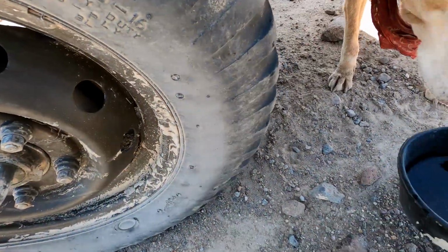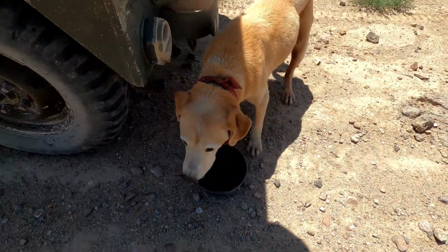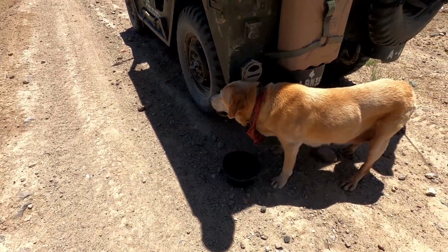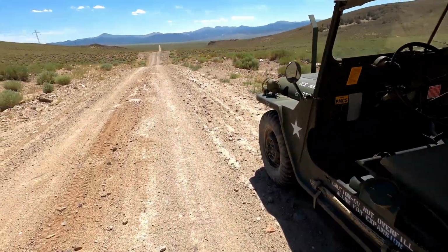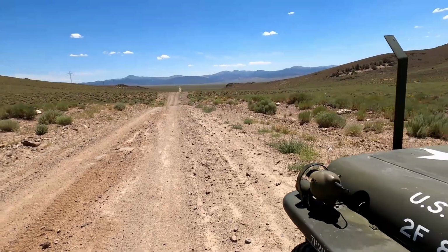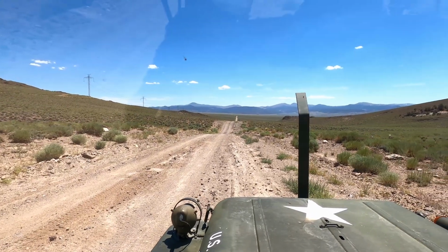Come on, buddy. Now we had to stop to get old PFC Butters some water here. He was looking pretty thirsty. Oh, hopefully the wind's not going to completely cut this out. Maybe I can bring the camera inside here and it'll be a little bit better.